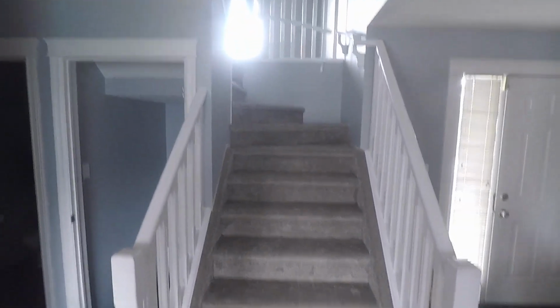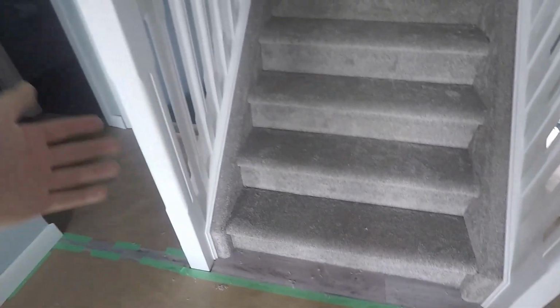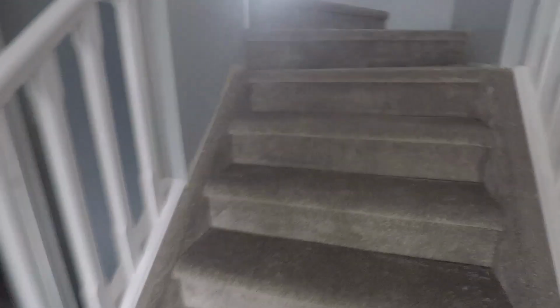So yeah, this is the carpet. It looks really good. The color, you can see a bit down there, that's the floor, and the color just goes in nicely with it. And then the gray on the white, and then we got the bluish gray walls, and it just kind of goes. It looks really good, and I'm liking it.